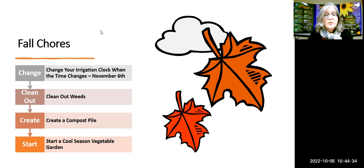When the time changes, which is going to be on Sunday, November 6th, we're going to fall back. Don't forget, if you have an irrigation system, to also put that clock back as well. Great time to be out there weeding. The weeds are actually easier to pull. They're not quite as aggressively holding on to the ground with their roots as they were in the summer. So good time to do some of that cleaning out.